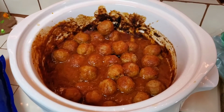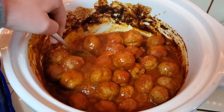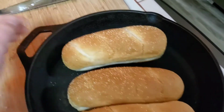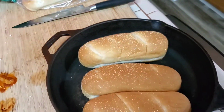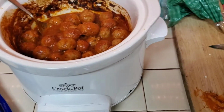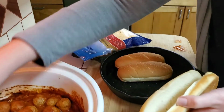So this is what the meatballs look like. I mean, they smell good. They're not homemade meatballs, so I'm sure they won't be as good. But I just have my cast iron pan with some stadium rolls. We were going to make sandwiches with these this weekend with our friends, but we didn't end up doing that, so we're going to have meatball subs instead. So really quick, I'm going to assemble these and put them in the oven.